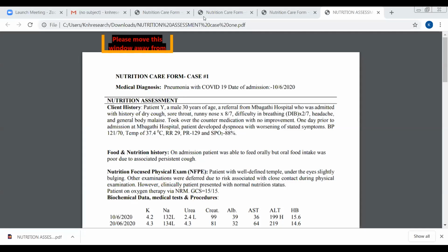Good afternoon. My name is Zakonyama. As you heard, I'm presenting a case of a patient that was confirmed COVID-19, but had pneumonia initially. This patient was admitted on 10th June, a 30-year-old referral from Baghdadi Hospital, where he was admitted with a history of cough, sore throat, running nose, and difficulty in breathing, and also he had general body malaise.